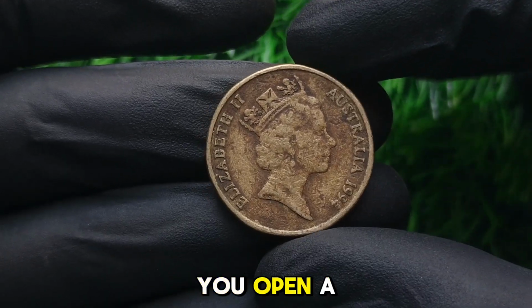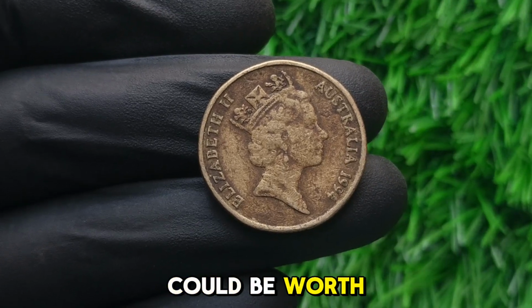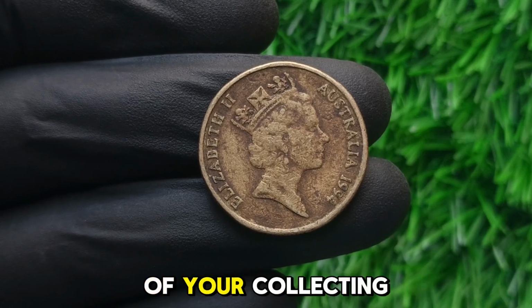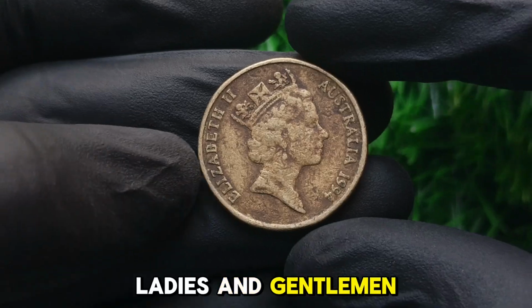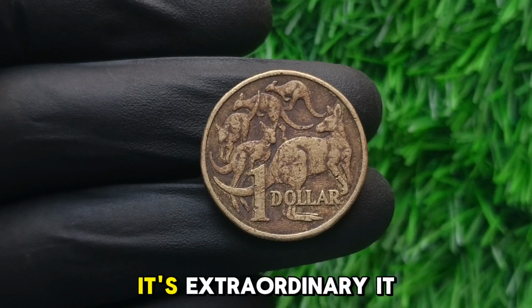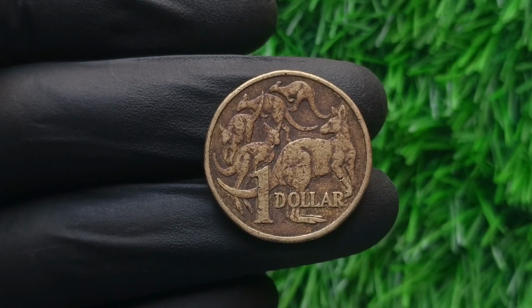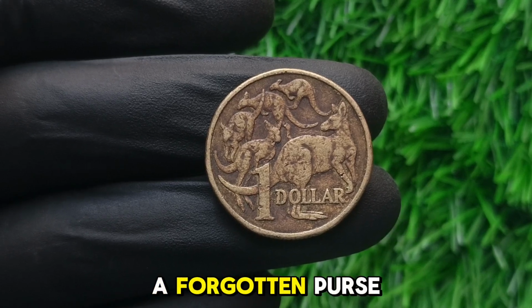The next time you open a jar of coins, be alert. That unassuming brown dollar could be worth more than a night's stay at a luxury hotel. It could even be the start of your collecting journey, or a sudden boost to your bank account. Ladies and gentlemen, the 1994 Australian $1 coin with no mint mark is more than just valuable. It's extraordinary. It proves that real treasure doesn't always shine. Sometimes, it jingles in your pocket or waits patiently in a forgotten purse.